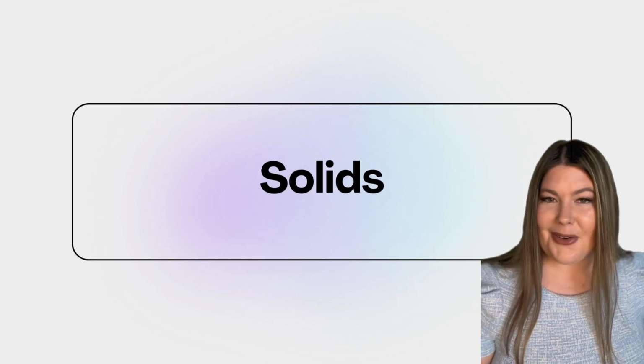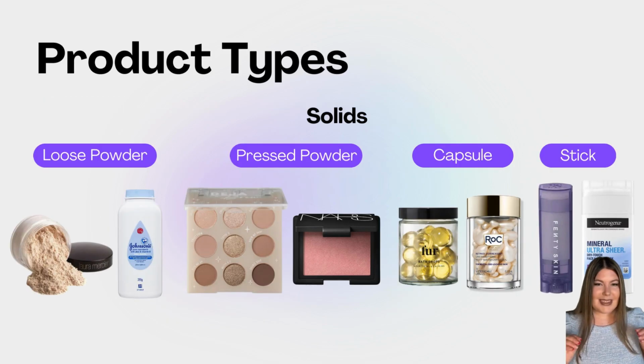And in the final category, we have solids. Now, I'm not going to go through and break down this category in the same way that I did for liquids and semi-solids because there are very few applications related to skincare. Loose and pressed powders are most applicable to color cosmetics.